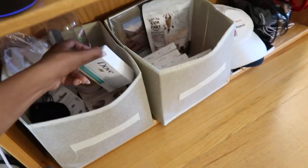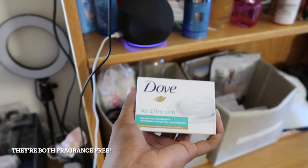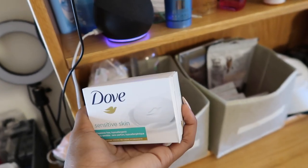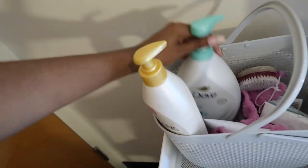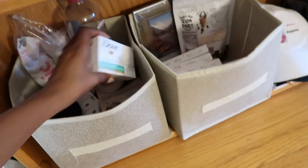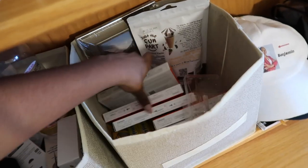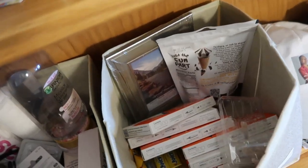This is the regular blue Dove one, the Dove original. I either use Dove original or Dove sensitive skin for your vulva. You cannot be using, like, I have this big one right here, but this is the sensitive skin one, but it has fragrance, and I'm sorry, I'll buy a whole other bar of soap for my vulva. Thank you. In here, I just have a bunch of COVID tests, some snacks, some photo frames, and just a couple of extra stuff in there.